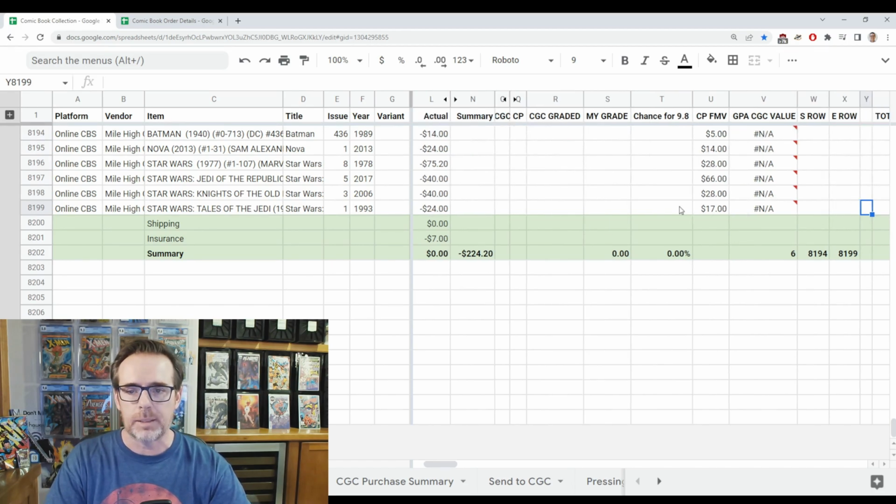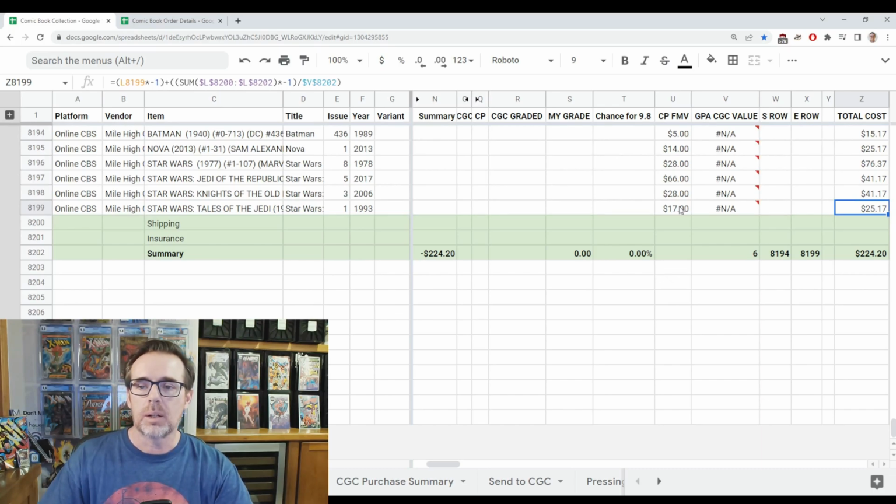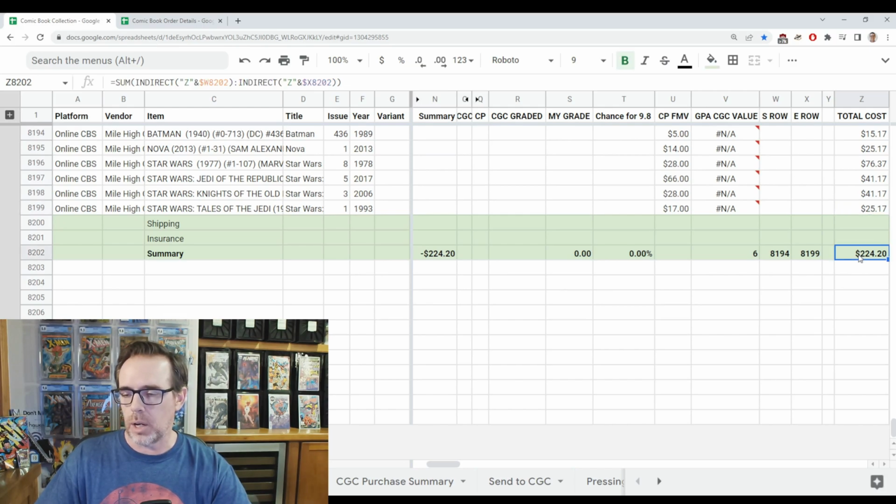I like to do that. I like to bake in any additional costs or fees into the books themselves so that I can look back and really see what it cost me to acquire the book. So adding up the new cost for each book, I have $224.20, which matches the amount on the invoice, so I know my math is correct.